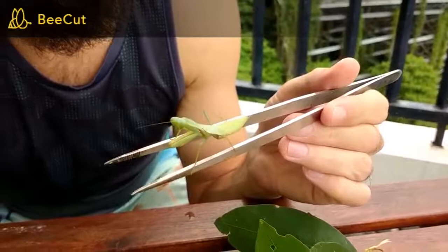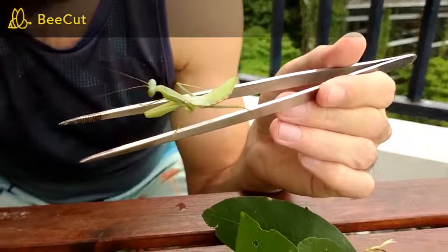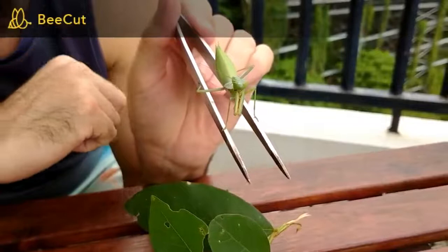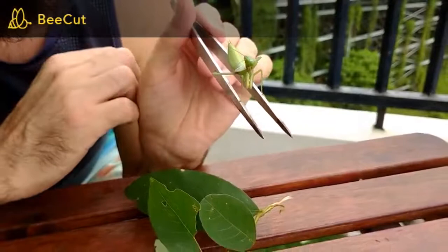Some of them can fly, some of them can't. They have a triangular shaped head, very strong jaws, very strong forearms. You see these arms? They catch the prey with these arms. And once they catch the prey, there is no way for the prey to get away from these guys. They start eating straight away, eating alive, no matter what.